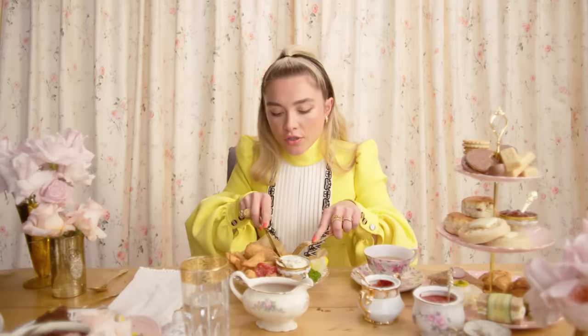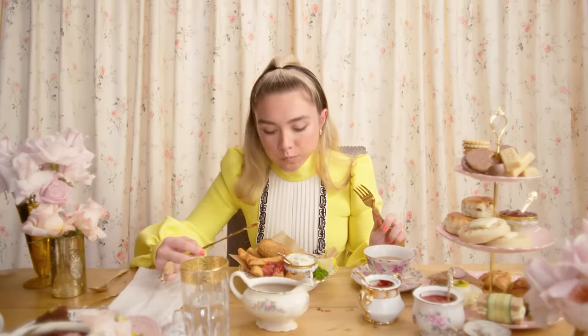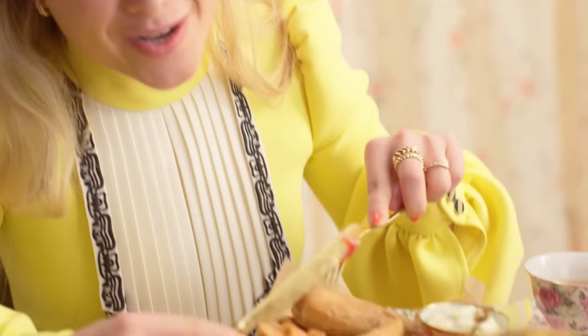Ooh, it's a good crunch. And then we're just gonna do a bit of this. Okay. Mmm, fish and chips. Oh, that's good. Mmm, I hear the crunch.